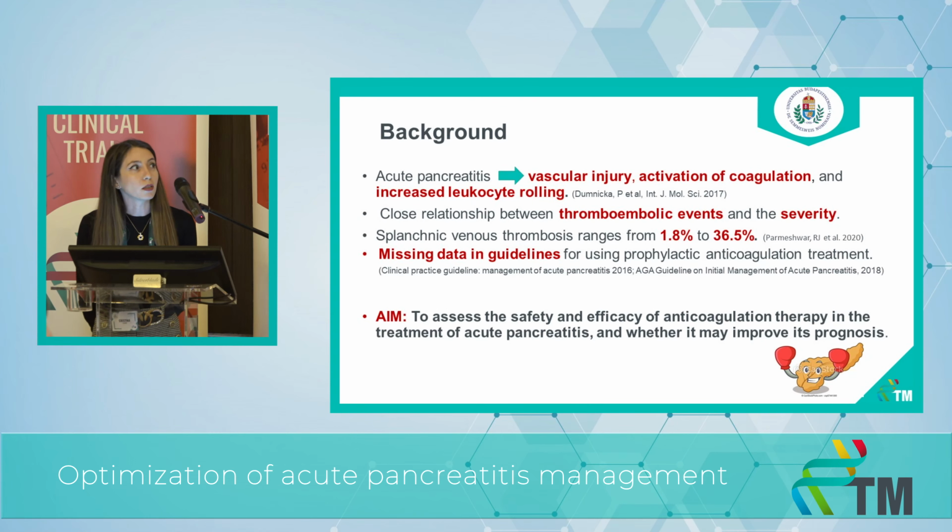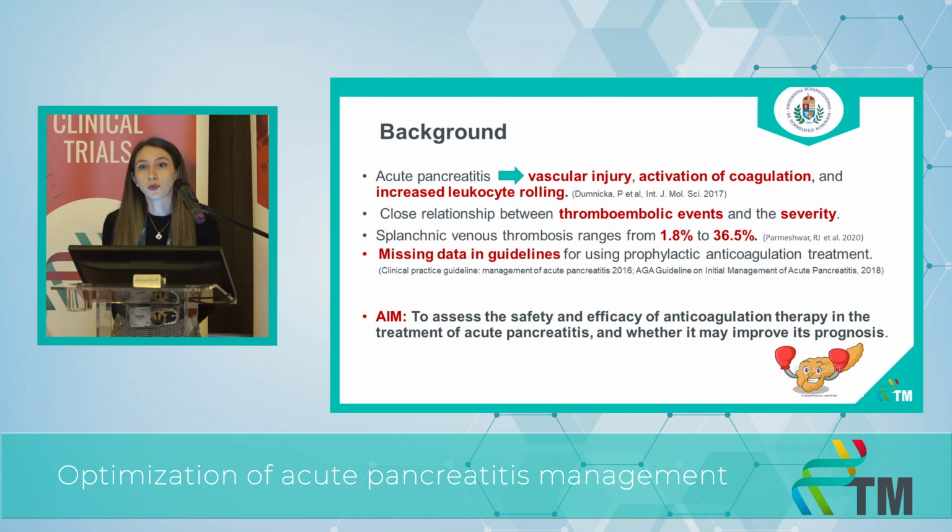At the basis of this project was the fact that acute pancreatitis is an inflammatory disease, and as a consequence it is associated with vascular injury, activation of coagulation, and increased leukocyte rolling. There are some studies that have shown that anticoagulants have the ability to reduce the inflammation and accelerate the recovery in acute pancreatitis because, in addition to their well-known anticoagulant effect, they have the ability to regulate inflammation and decrease the level of cytokines and other mediators of inflammation.